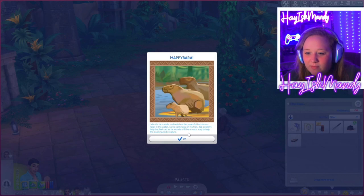Jeb sits for a while and watches the peaceful herbivores relax in the water. He continues still on his trek. Jeb couldn't help but feel sad. He wonders if there was a way to help the poor injured creature. Well, maybe I was wrong.